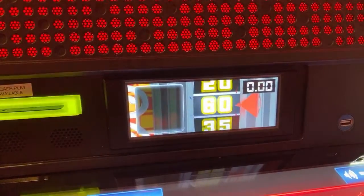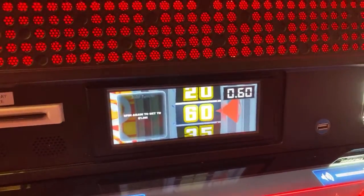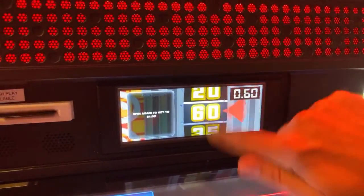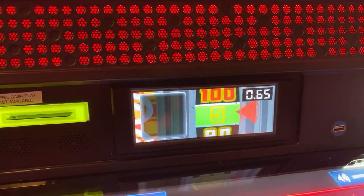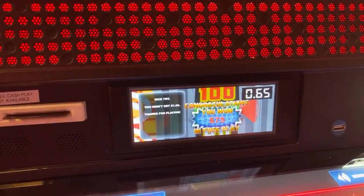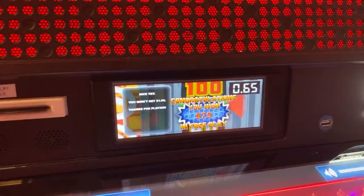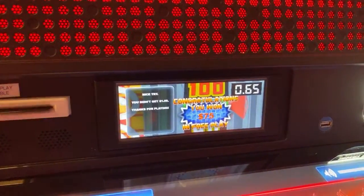Oh, Nelly. 60, that's not bad. But we get to spin again. We gotta find 40 more cents to hit that lucky dollar. Come on, 40. Come on, 40. Play nice. It just went around. Can it come back again? 70 cents. What does that mean? We won 65 cents. Oh, sorry, 65 cents. We won $75. So I've now got up to $275.